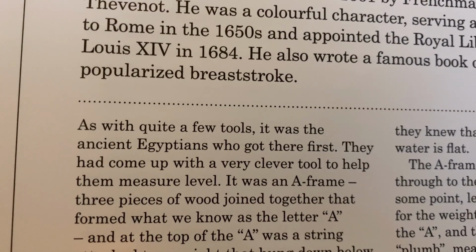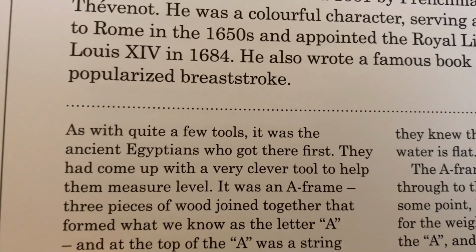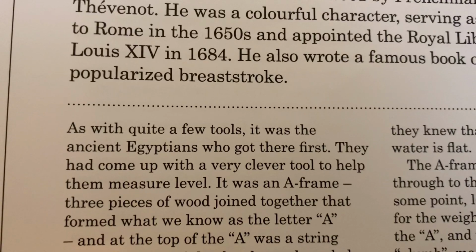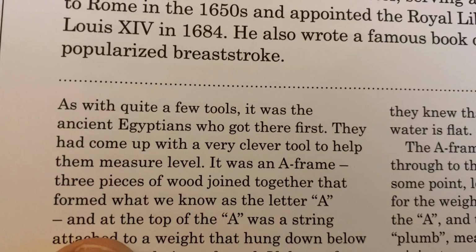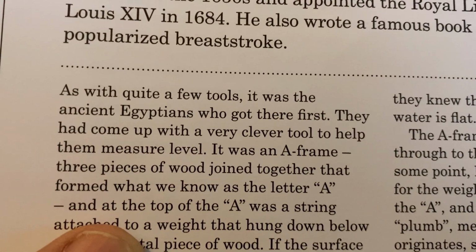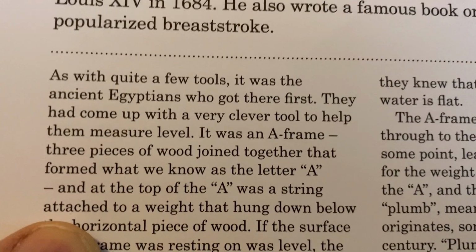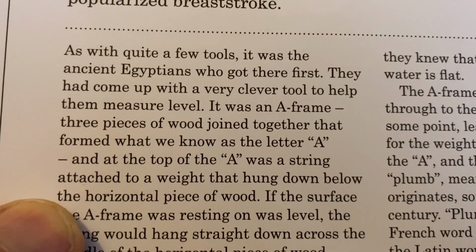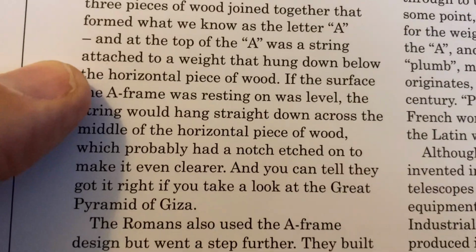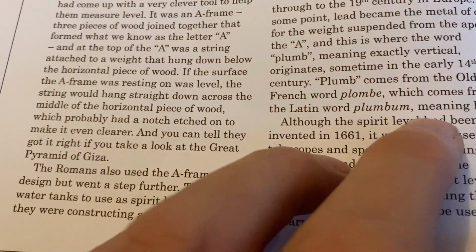As with quite a few tools, it was the ancient Egyptians who got there first. They had come up with a very clever tool to help measure the level. It was an A-frame, three pieces of wood joined together that formed the letter A. And at the top of the letter A was a string attached to a weight, hung down below the horizontal piece of wood. Now let's get to what they call the plumb bob.